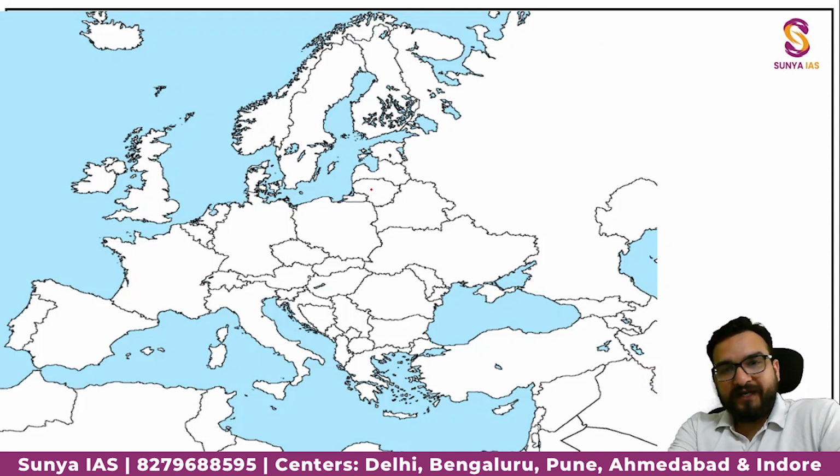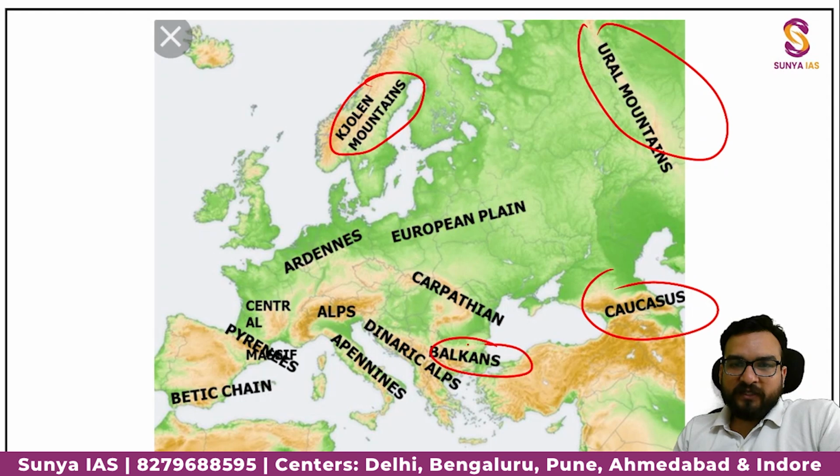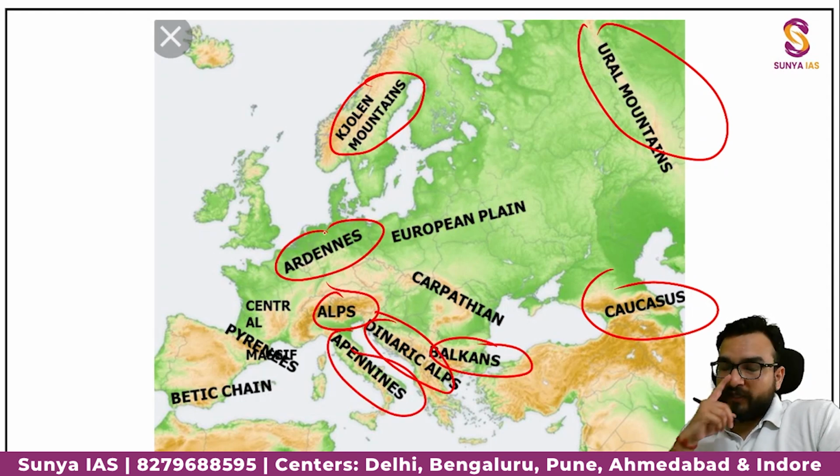Or before going to that, let us just see mountains. I have added one map of mountain ranges. See this particular part, guys. This is Jolan, Ural, Caucasus. This is Balkans, Dinaric Alps, Apennines, Alps. Ardennes you can understand, if you want to leave it. Otherwise you can understand that over here you have understood Harz mountains, Jura, some more mountains we have seen, right?